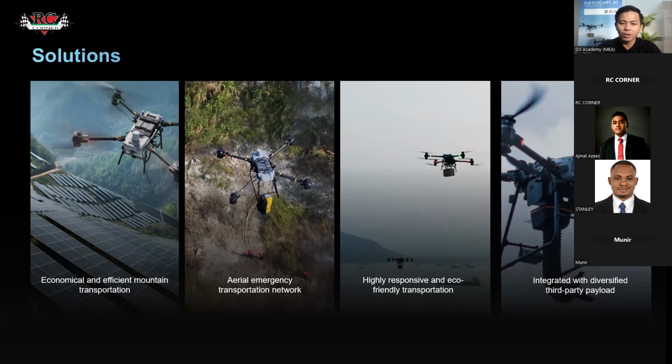And then next is aerial emergency transportation. For some emergency transport, so far you cannot bring a big item. Now with the delivery drone, you can bring some medical supplies or equipment for the emergency response. And also eco-friendly transportation, because we use electricity. We use the electrical motor and we use the battery only. We are not using any fuel, right?